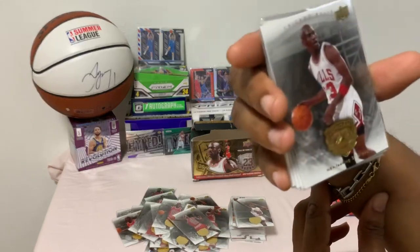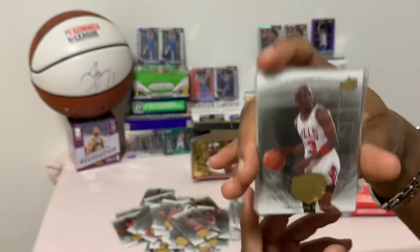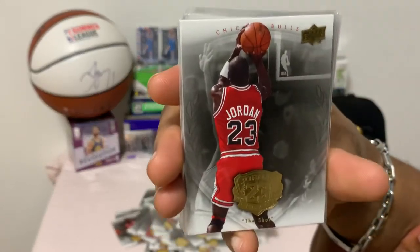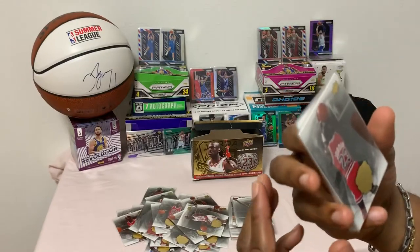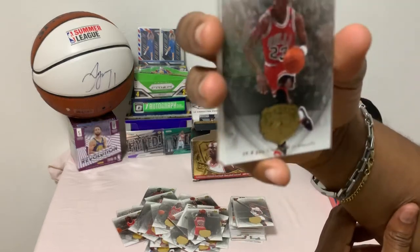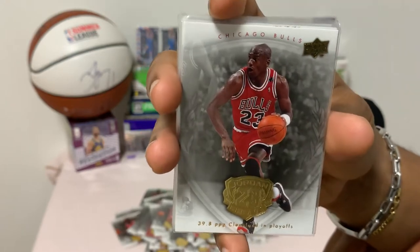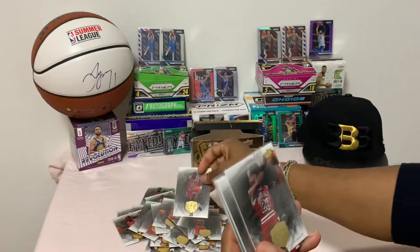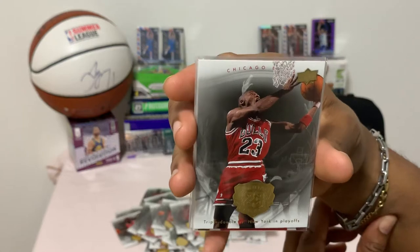NBA leading 32.5 points per game. The shot. If I'm not mistaken, that's his shot against Mr. Russell. Against Cleveland Cavaliers. 39.8 points per game versus Cleveland Cavaliers in the playoff. Triple double versus New York in the playoff.